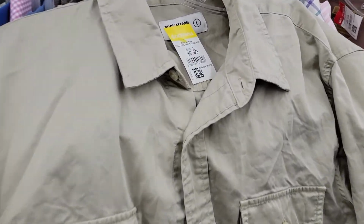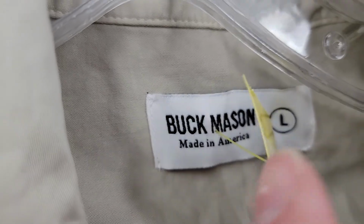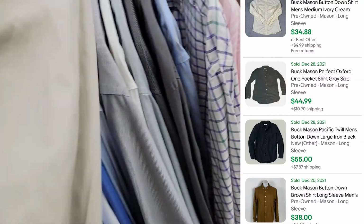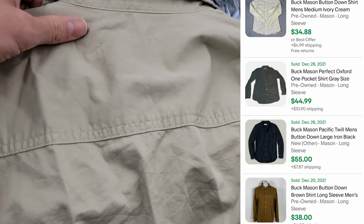Here is a brand that I had not heard of, but it said Made in America, and so I looked it up. Buck Mason. It was just a tan button-down shirt, and it seems to be selling for around $40 to $50, so that's what I will price this one at.